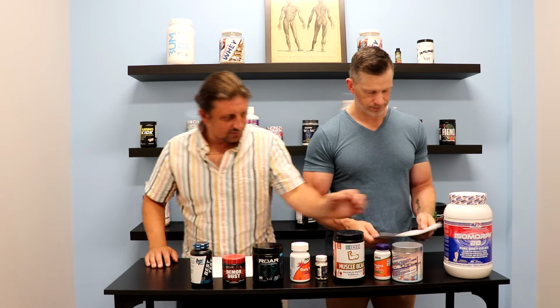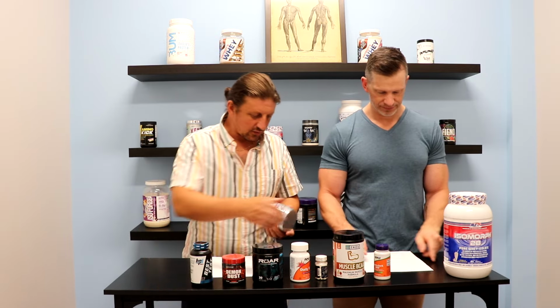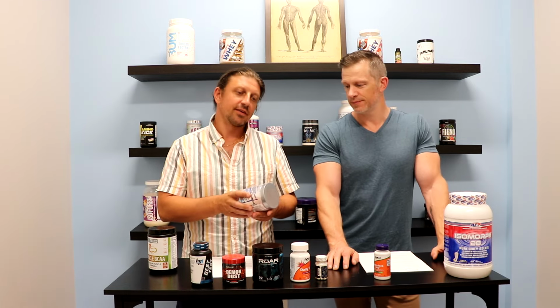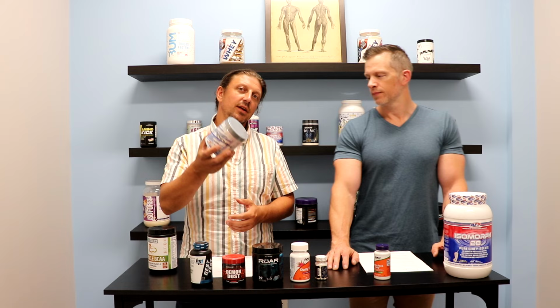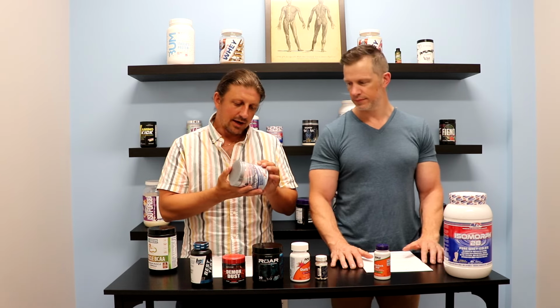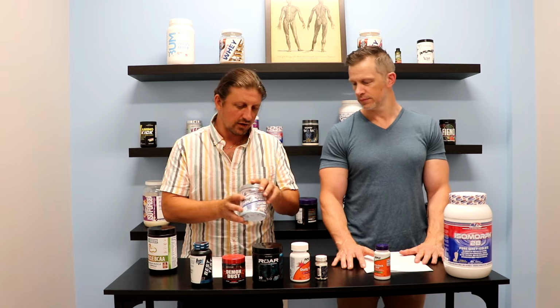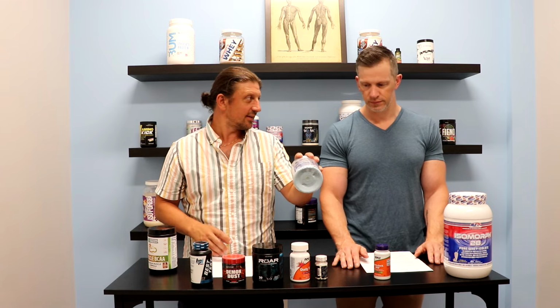Okay, so I'll hit the next two because these are both in the amino category. So we got High Tech Off the Chain, which is an energized amino. This is going to be like Optimum Nutrition Amino Energy or Nutrabio Amino Kick. We do get a little bit more caffeine than some of the others. This one has 160, whereas normally they have right around 100. And I believe this is like $19.95, under $20.